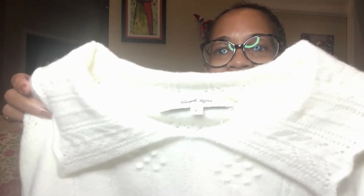And this blue is just gorgeous. And I also got the jasmine knitwear sweater in the brown. So this is my brown one. Let me fix the collar. Like I told you, if I like something, I get it in more than one color. And then I also purchased it in the white.